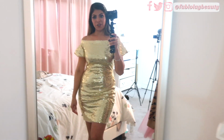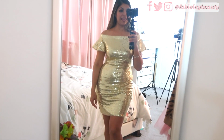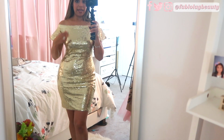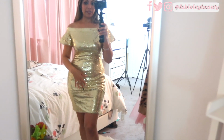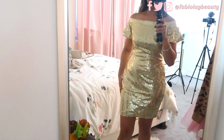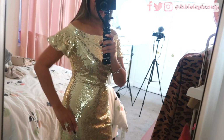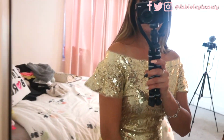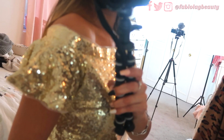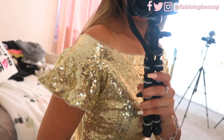So here is the first outfit, and oh my goodness, you guys, I wish you could see this dress in person. It is beautiful. It's gold and it has all these sequins throughout the dress. It's so sparkly, beautiful. It's perfect for a party, for a night out. And look at the sleeve detailing. Isn't it so pretty? It just sparkles. It's off the shoulder, which I absolutely love.